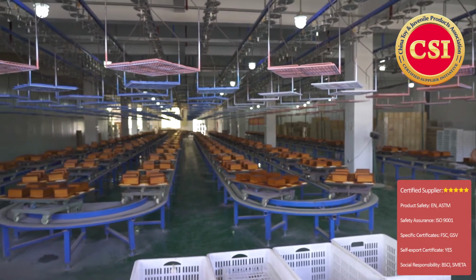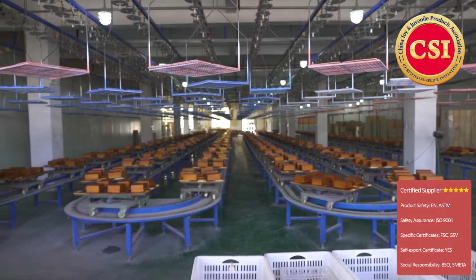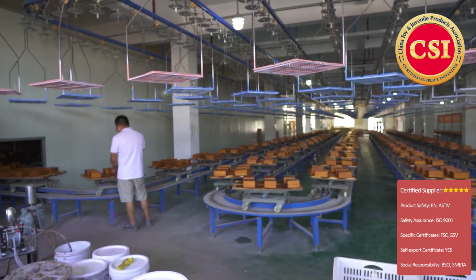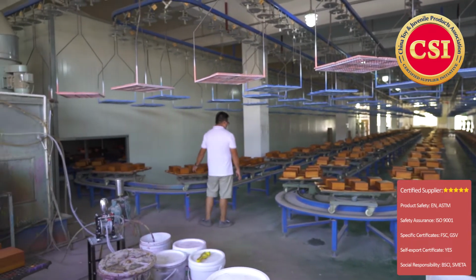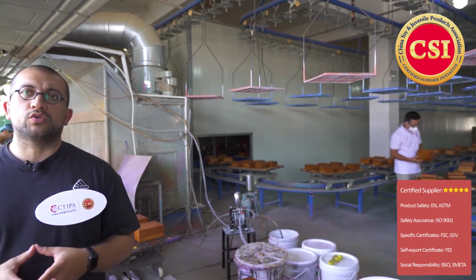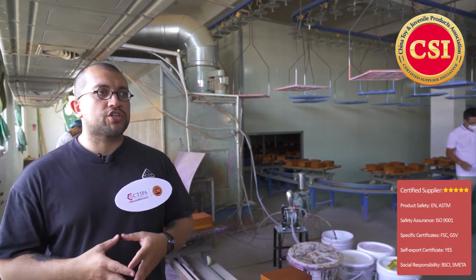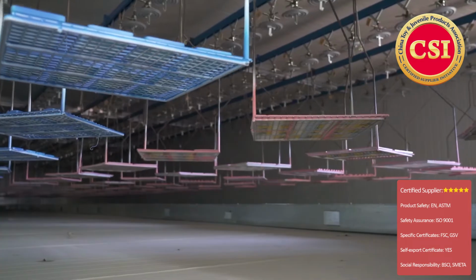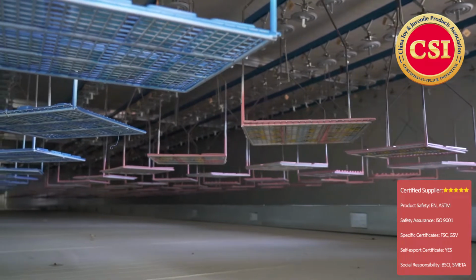Now we are standing in one of the workshops of Golden Horse. They have, like I mentioned, different workshops, and this one is the paint spraying workshop. As you can see, this is a big workshop, the total area of which is 1,300 square meters. And in this workshop, you can see two different kinds of lines. One is hanging from the ceiling and the one on the ground.